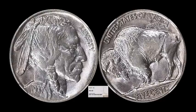And we also had a few Buffaloes. How about a run-of-the-mill high mintage 1937? This is just an extremely clean, very, very minty fresh example, showing very little in the way of distracting marks. This is a very nice example. And, registry set lovers will like this.